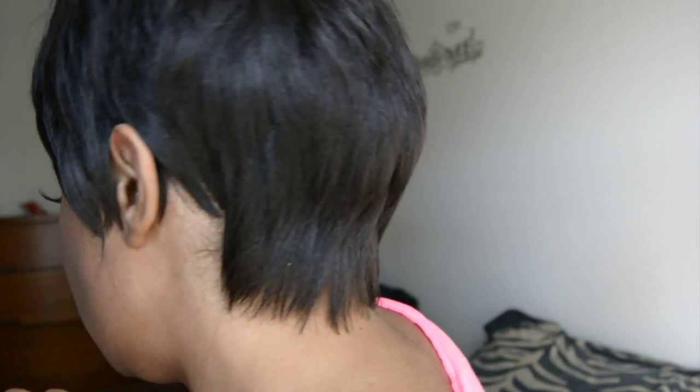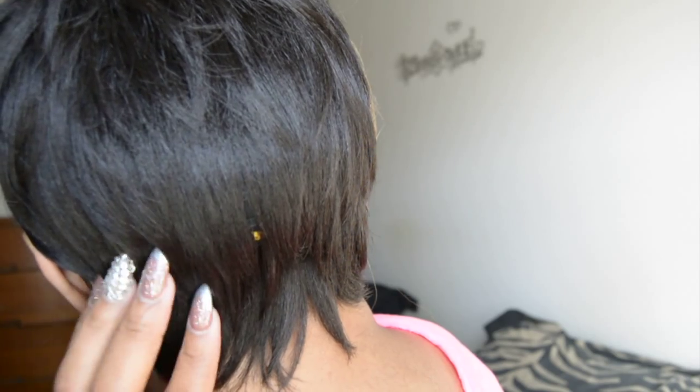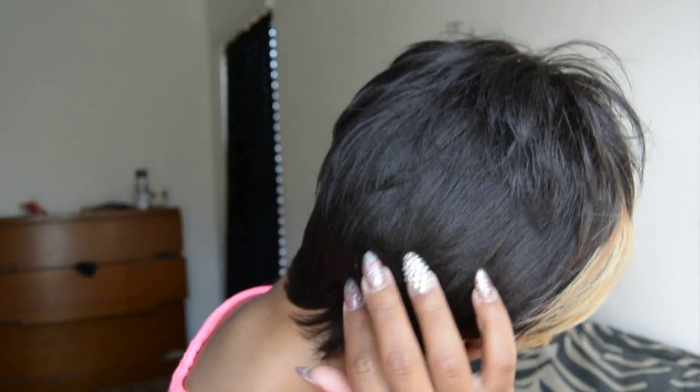I'm going to show you guys a 360 on this. Okay, so you have the front, and you can see that it's feathered. It's very laid. It's very pretty. You have the tapered sides, okay? It goes around. The back is fully tapered. It's almost like a Halle Berry swordfish look. You got this side, of course, it's feathered. And then you have the hair.